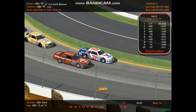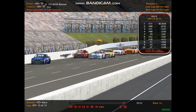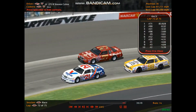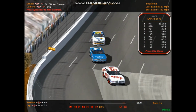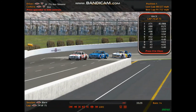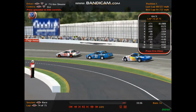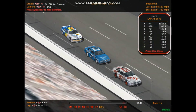3 laps to go. Two to go now. Charles Sanders still trying to find a weakness out of Kev Shearer now, but the time's running out. There'll be the white flag this time by here at Martinsville Speedway. Kev Shearer looking for his first victory of the season. Charles Sanders looking for his first as well too.